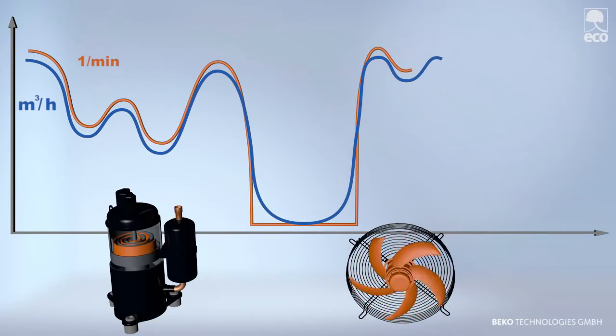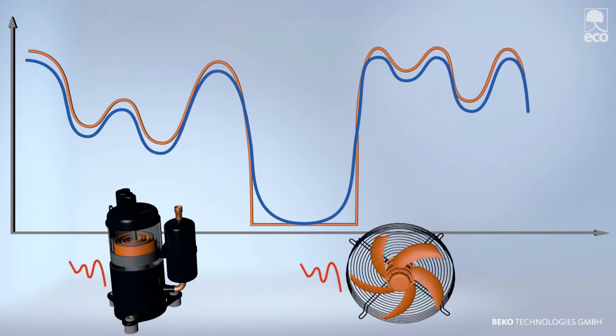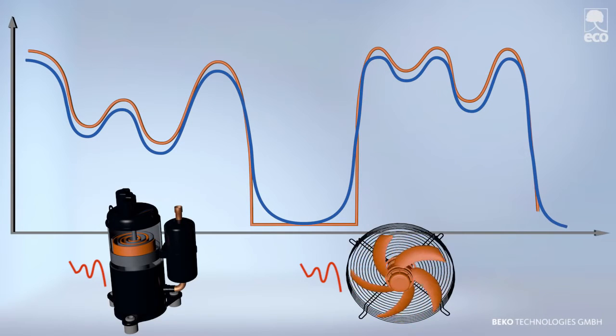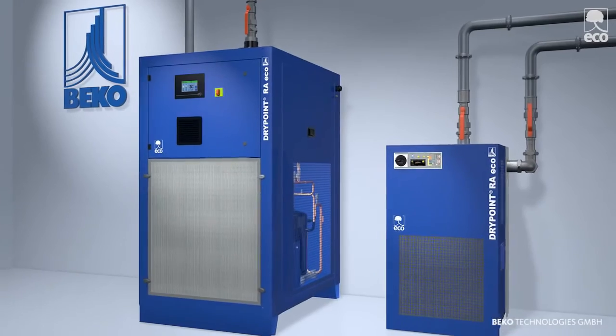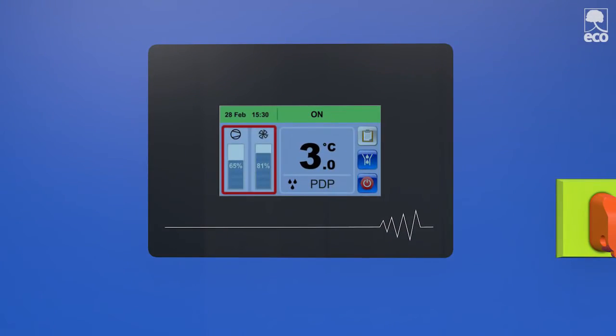Larger dryers adapt both the speeds of the compressor and the fan to match the volume flow. As the volume flow decreases, the drying performance is also automatically reduced or switched off entirely. Potential savings can be easily determined via the touch screen in real time.